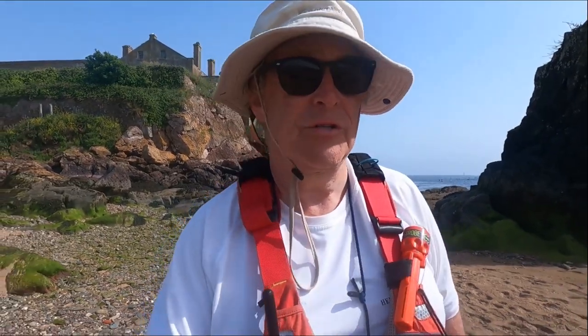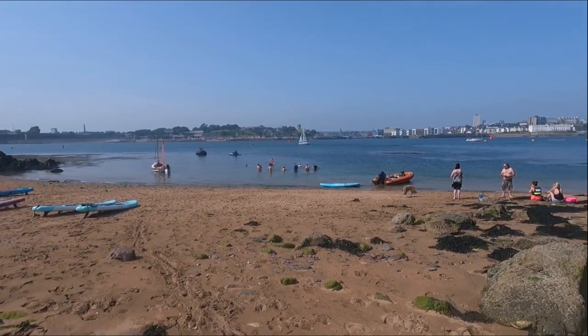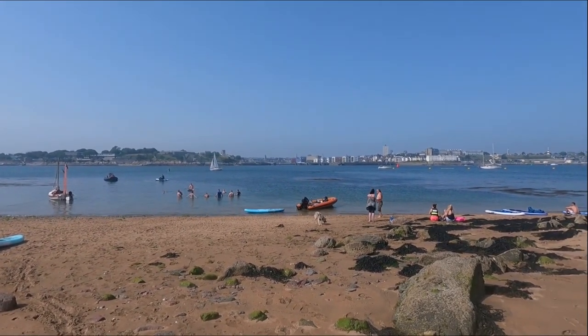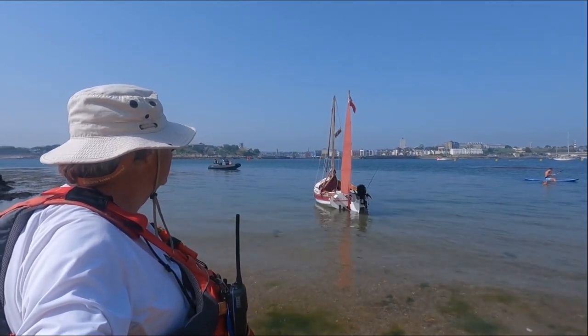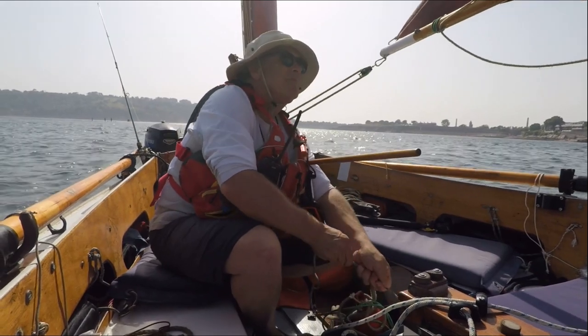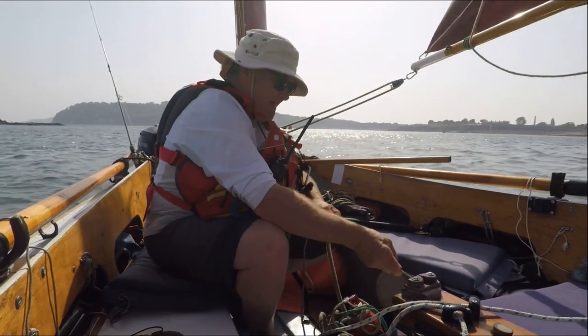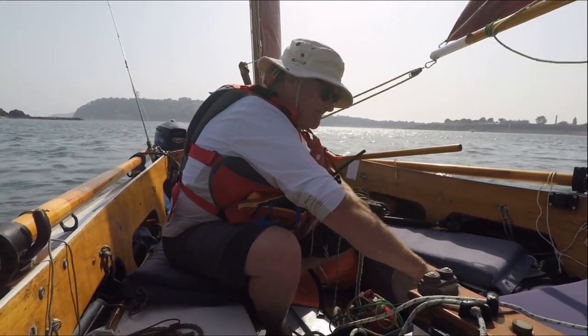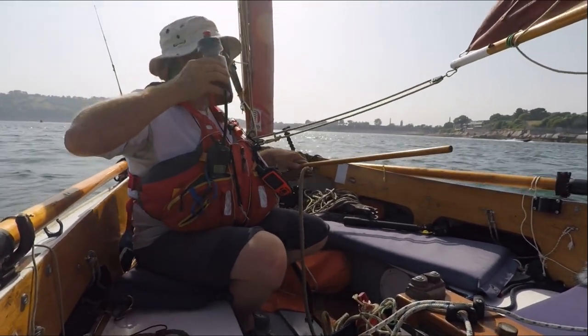Absolutely brilliant. A first. A nice sandy beach, sheltered from southwesterlies, and a great view of the Plymouth skyline. It's time to go. I'll leave it to the paddleboarders and come back another time when it's quieter. We'll just sail off across the Hoe and then we'll drop sails at the entrance to the Cattedown.